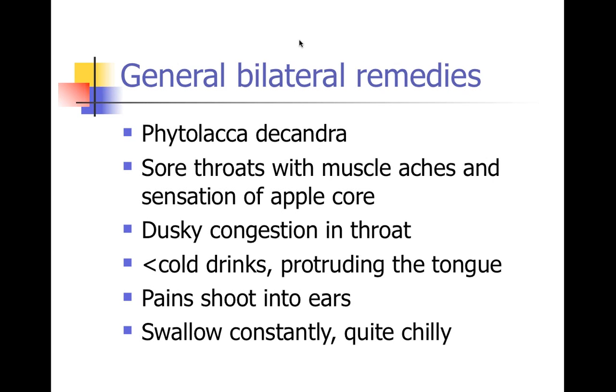So here we have the idea of muscle ache, sore throats with muscle ache, and a sensation of an apple core caught in the throat, and a dusky congestion. So the only thing that would differentiate this from other remedies would be the muscle aches. So this is more of a systemic remedy, a remedy that has more musculoskeletal action.